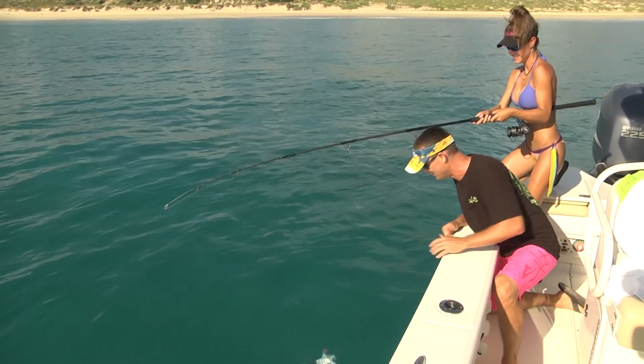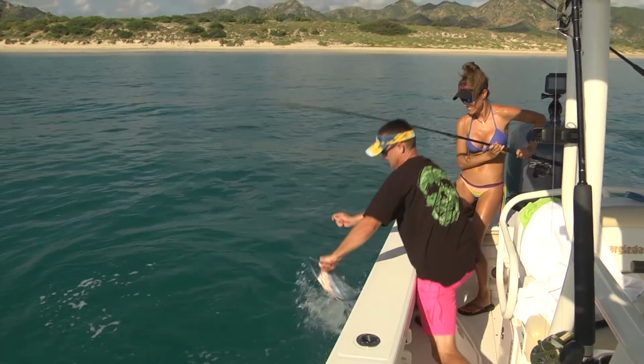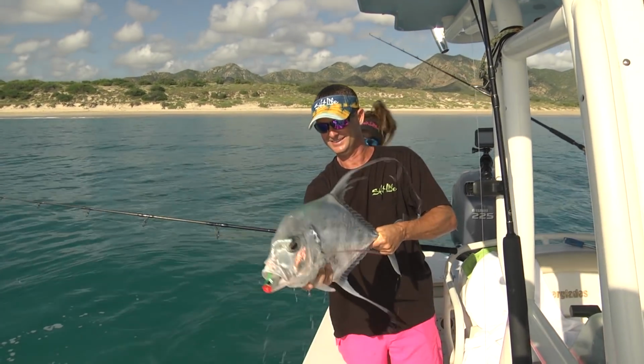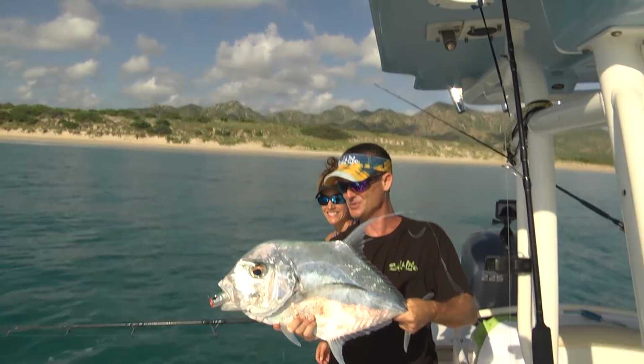Just got a pompano on the Yozuri popper. That's a heck of a surprise. There it is. How awesome is that, Jimmy? Look at that. Very cool. Woo! Got plenty of African pompano before, but that's our first one on a Yozuri popper.